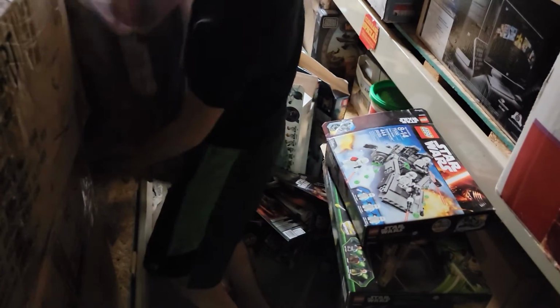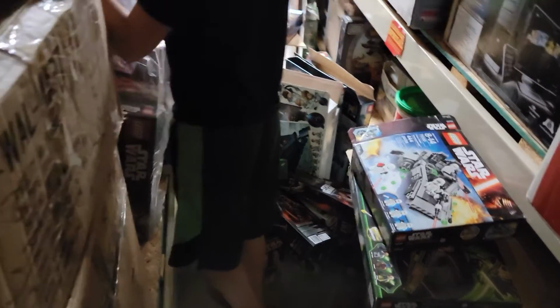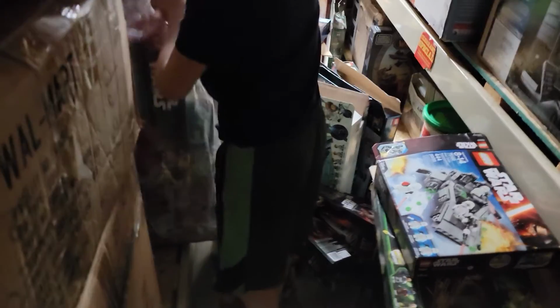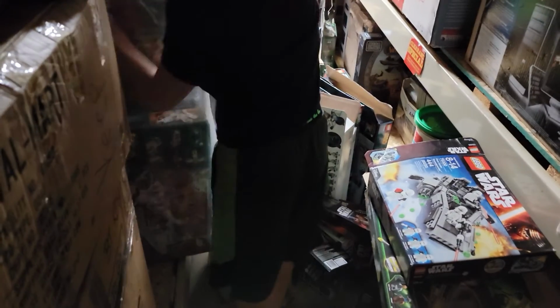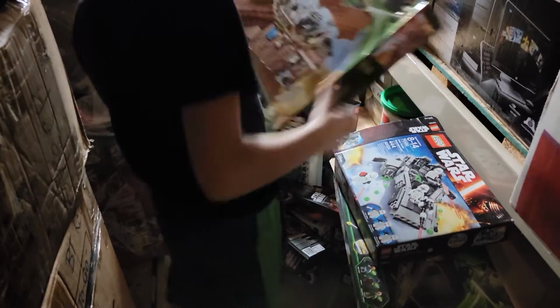Okay, let's just... Are you dragging this out? Oh my gosh. I'm gonna have a heart attack. All this stuff. But we got all these boxes back here. We'll just put them all back. So, guys, is it crazy that I keep all these empty boxes?